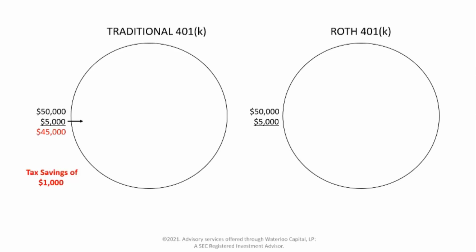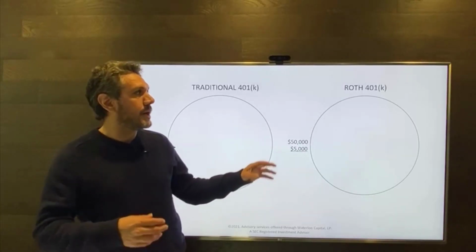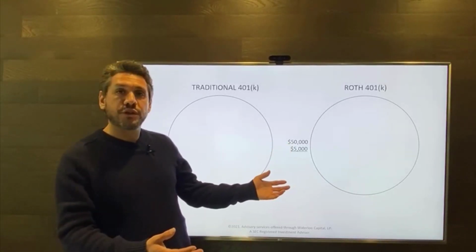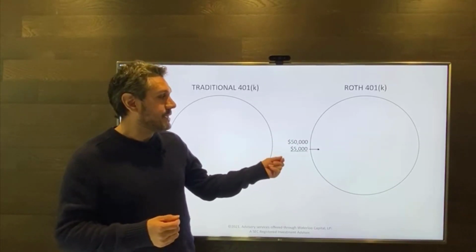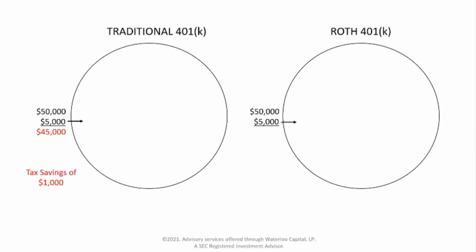Now I want to be really clear, this person did not just save $5,000 in taxes, they saved their tax rate on $5,000. So if they're in an effective 20% tax bracket, the actual tax savings was $1,000 for that year. So that is the first difference, this person gets a tax deduction by putting money inside of the traditional 401k. If they decided, I'm going to put my money in the Roth portion of the 401k, the $5,000 goes in, and they pay full federal income taxes on the $50,000. There was no tax deduction for contributing money into the Roth. So that's one of the first main differences.